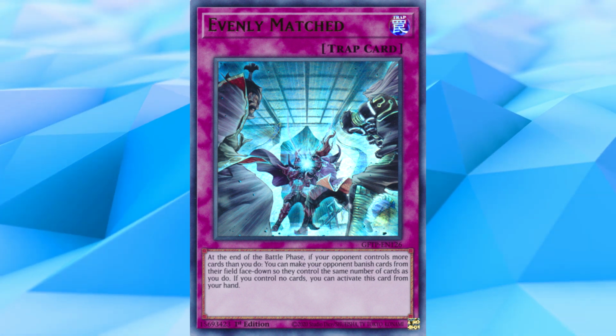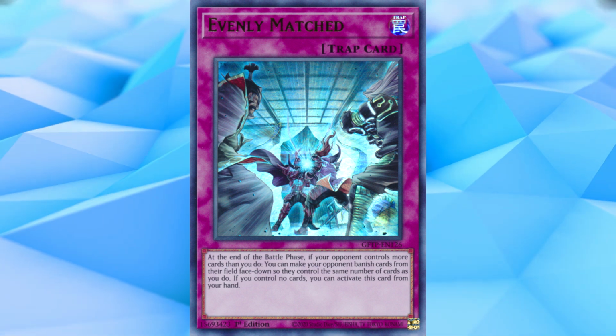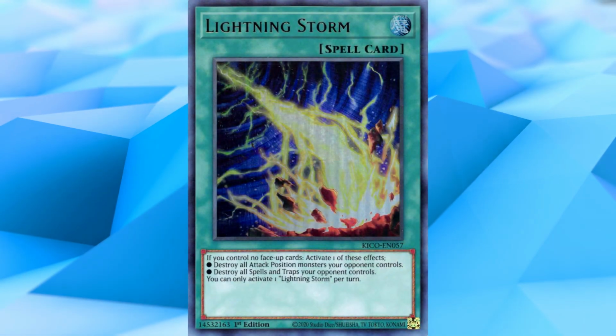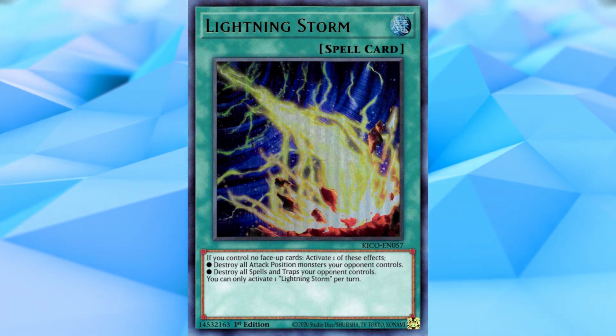So overall, I don't think that Lightning Storm is a necessary card for the current format. I think that if you just had a playset of Evenly Matched, that would be about as good as a playset of Lightning Storm. Obviously, both cards are very strong right now, but if you are trying to play on a budget, I think Evenly Matched is a budget alternative.